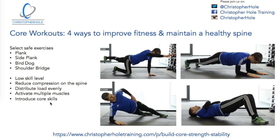And these are the core skills that we want to introduce at a beginner's level. So when we come onto a more advanced level, they've got them. Because if we try and introduce them at a more advanced level, then it's only going to be harder for them to implement them. And that's exactly what this program, this online training program, is all about. It introduces you to the core skills and how to introduce them into exercise.